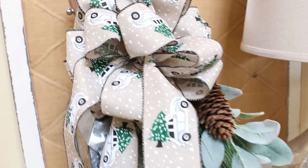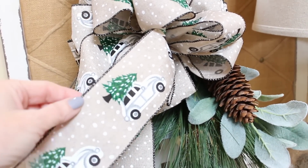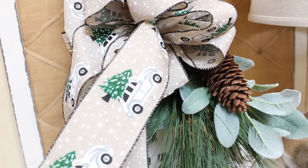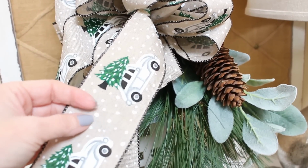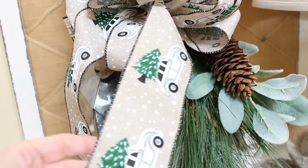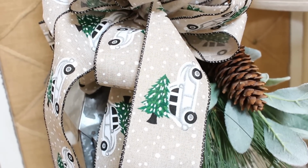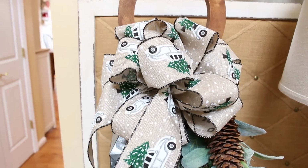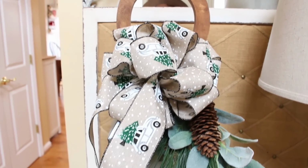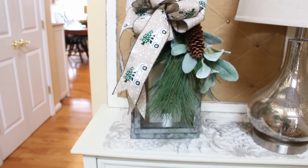Now, this does read just a little bit Christmas because it has the pine tree on top of the card, but I just could not pass up the beautiful neutral backdrop of it. It has the white little speckled snow coming down and that beautiful color green that is just my favorite. I used this beautiful ribbon to make this big fluffy bow atop of my galvanized metal lantern that I have here on the table in my hallway.